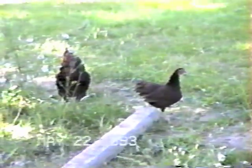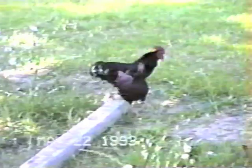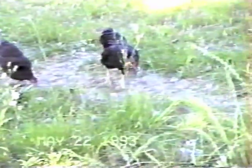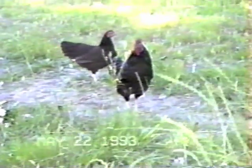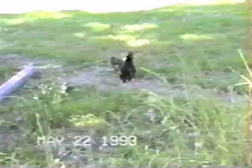Pullet there don't have too bad a type. But you talk about a flashy rooster, this guy, he's flashy. He rules and he beats up the big birds. They come up here and want to try to get on his little pullets, he chases them off. If I can just get some darker color and more length of body on his offspring, I'll have some pretty good bantams.